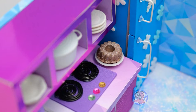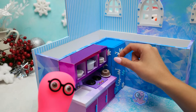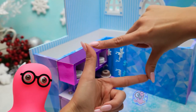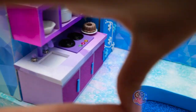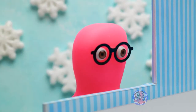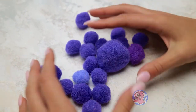Here goes something sweet. This way, our little Elsa won't have to stay hungry. Hey, Sue! Could you please place your fingers as if you're a cameraman in search of the perfect shot? Sure. Not here. Move a bit, Sue. Like that, yeah. But what exactly are you trying to figure out? There! That's going to be the right spot for the couch. Then it's the right time to assemble it.